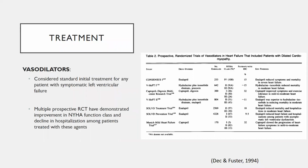In terms of treatment, so the mainstay of treatment is going to be vasodilators. So it's considered standard initial treatment for any patient with symptomatic LV failure. There's been multiple prospective randomized clinical trials that have demonstrated improvement in their functional class, and also has shown a decline in hospitalizations among patients. And so these are just a few of them. I won't go through all of them, but they've had multiple trials. Most of the data that's out there has been done with enalapril and tended to reduce mortality as well as hospitalizations in patients with heart failure.